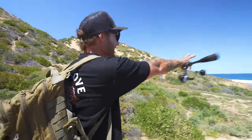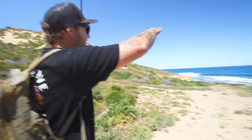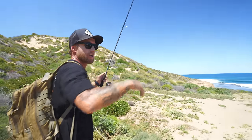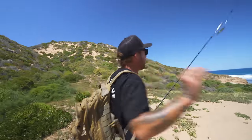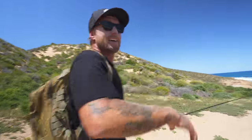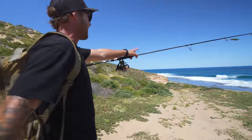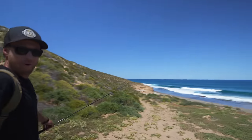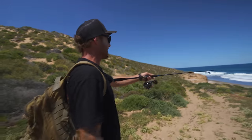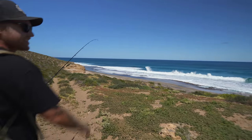Look at this down here. This looks absolutely incredible. Big fringing reef, drops off into deep water. There's a lot of swell smashing up against the reef, but it looks really, really good. The flies are out to play. It's bloody hot out here, and we have got a really, really good fishing setup in front of us and a pumping wave. Look at that. That left-hander is firing. No one around.